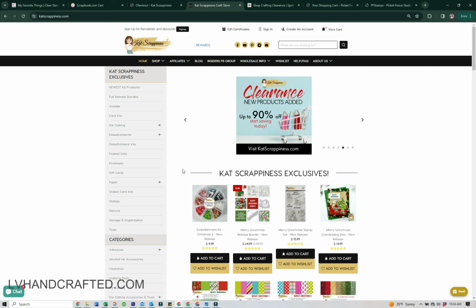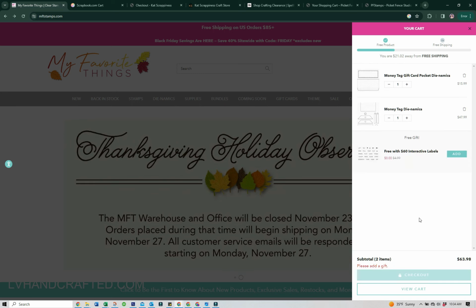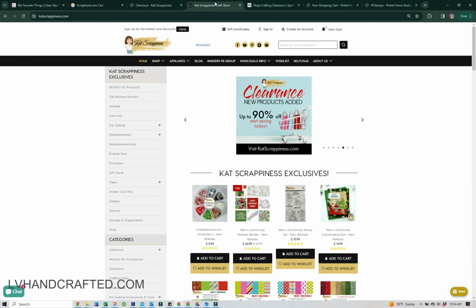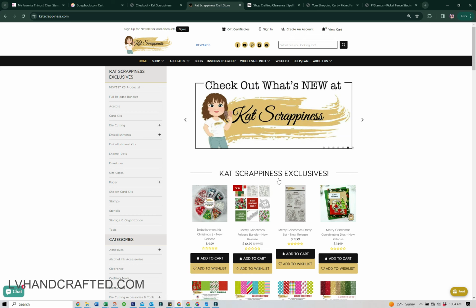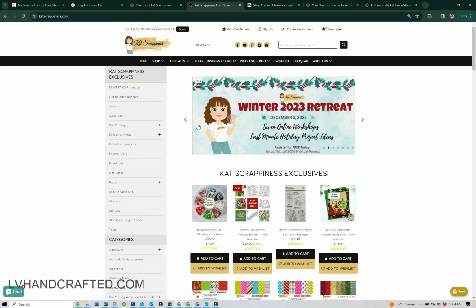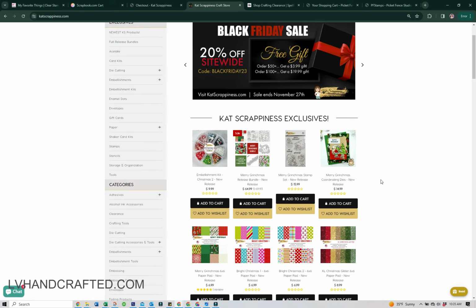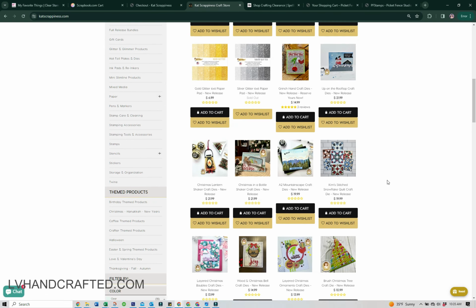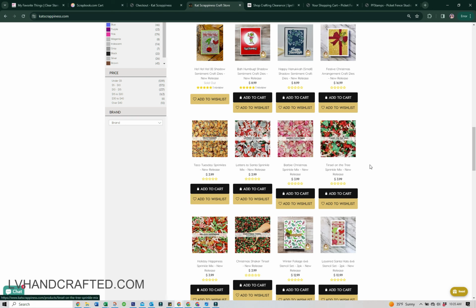Unlike My Favorite Things, where the freebie offer was initially 3 different items I could choose from, the Cat Scrappiness one is basically the whole site. You just have to find what qualifies as a freebie and toss it in. I'll just mention it again: in the case of the $50 threshold, look for a $3.99 embellishment pack. In the case of the $100 threshold, look for a slimline die. Those are the quick ways to find what qualifies as a freebie that you can then add to your cart. For example, here, you could get this for free at the $50 threshold.